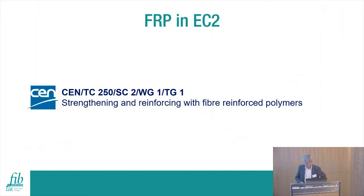In parallel, and as Robert Vollum said, it's quite common in FIB to have task groups that are working both on the new FIB documents and at the same time on CEN committees working on improvements to the Eurocode, which obviously come a lot later when the new ideas have been tried and tested and become robust and mature enough to be put into a Eurocode with confidence. It's a very important decision when you cross that line to go into the actual Eurocode. So this is the working party that a lot of the members of FIB Task Group 1 are also involved in at CEN.